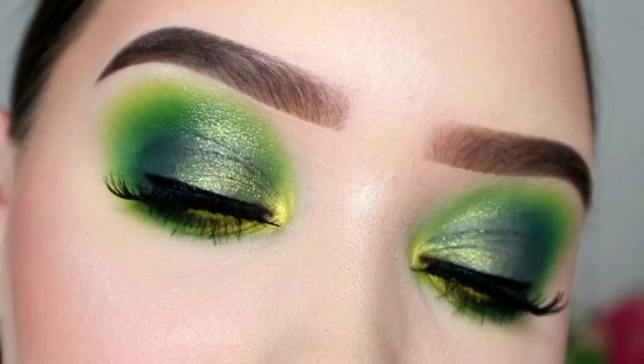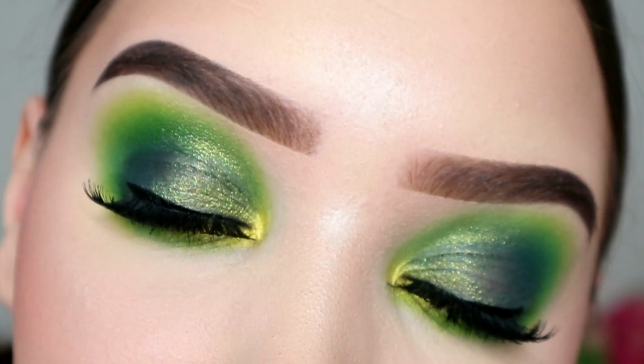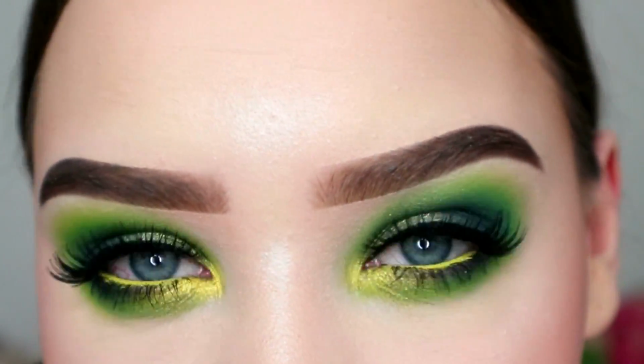But I'm not massively happy with how it looks up close and in person, but I can't believe I just used 5 eyeshadows. It's really weird for me to do that in a video, so I will definitely need to use this palette again because I'm really torn over what I feel.